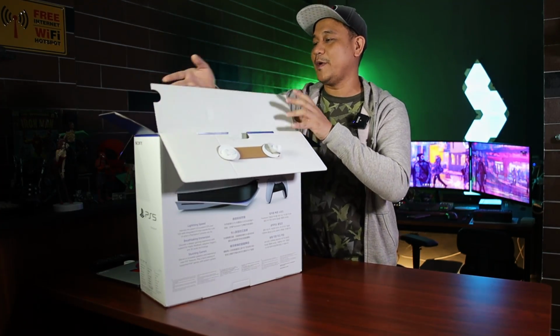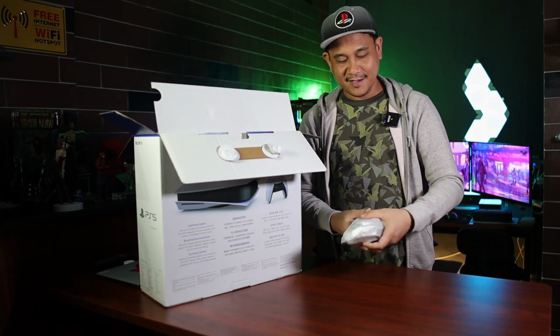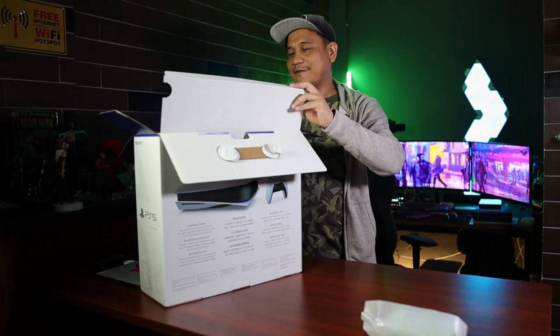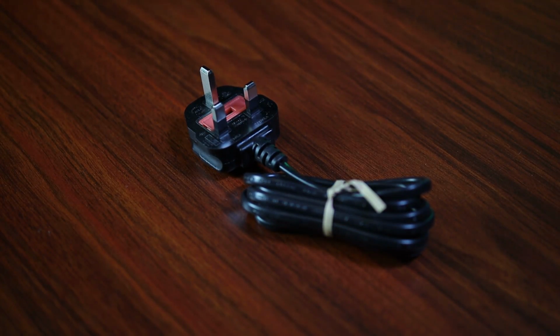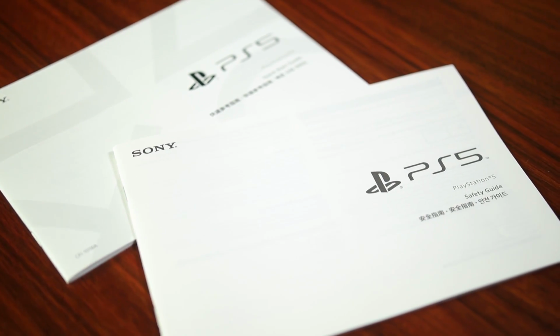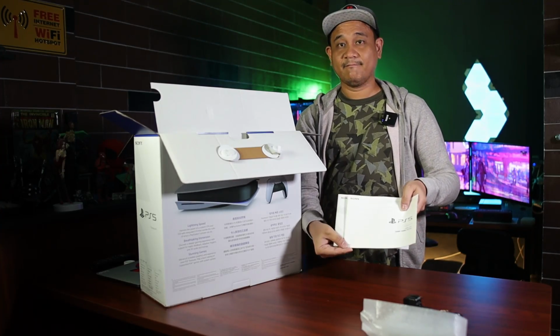So some of you are actually waiting for this one now. This is the DualSense controller. Okay. Papakita ko sa inyo mamaya yan. Okay. And we have here the AC cord. And we have a documentation. Here, quick start guide, safety guide. Okay. We have right here.